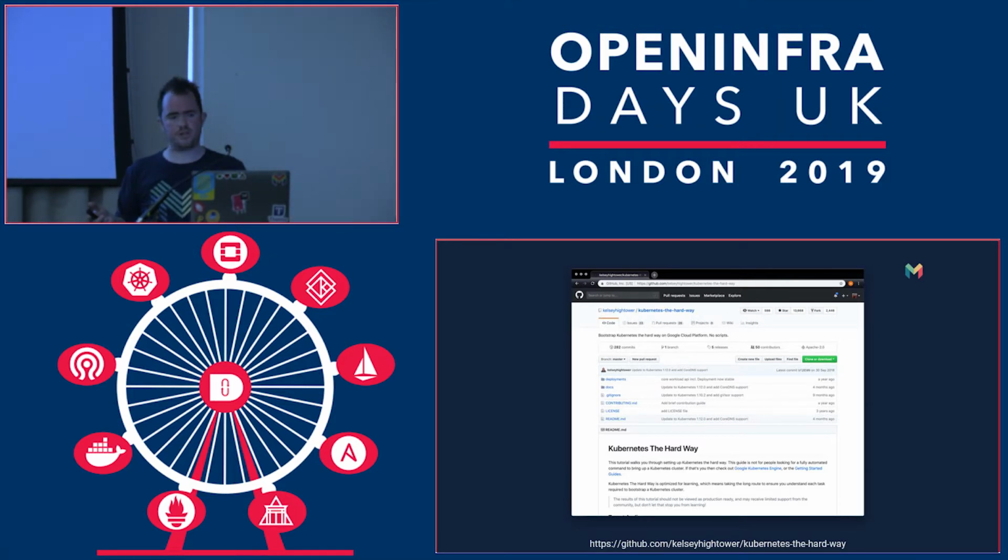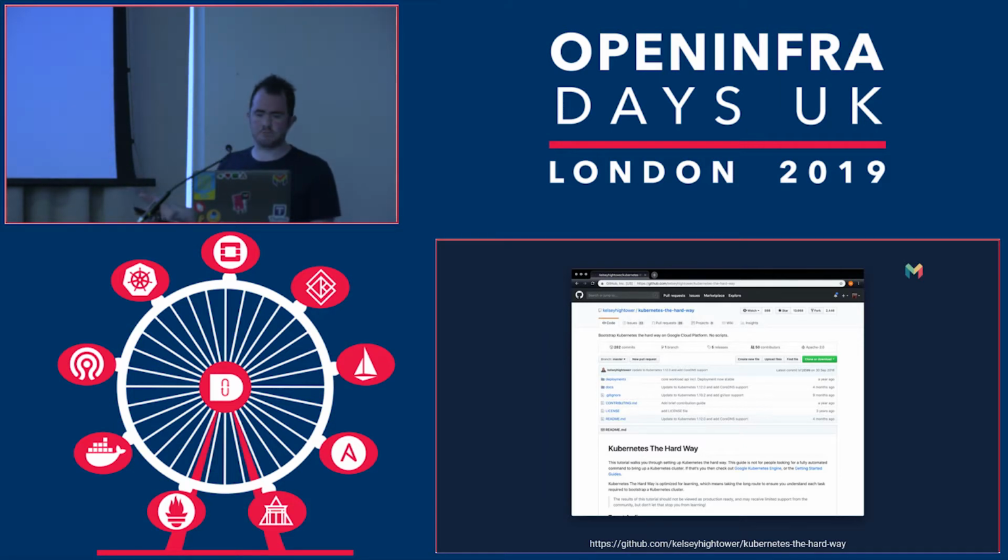I suspect if we were going to start again from scratch now, we would probably want to consider looking at the automated tooling, because it has gotten a lot better recently. But I think one of the really great benefits we've got from doing Kubernetes the hard way is that we have a pretty deep understanding of how our stack works and how Kubernetes works and how to operate it. This has proved really valuable, especially when fixing or investigating outages.